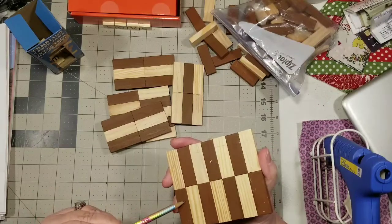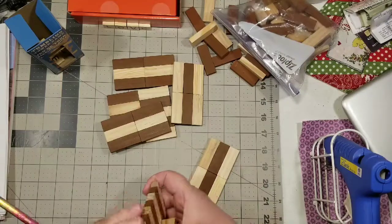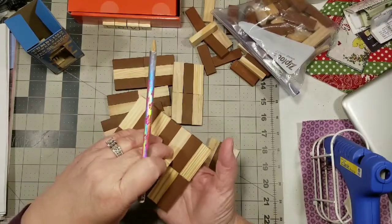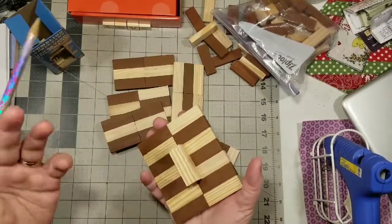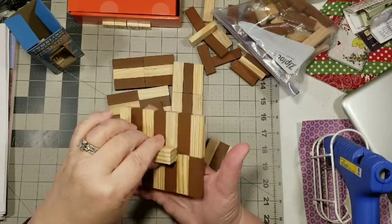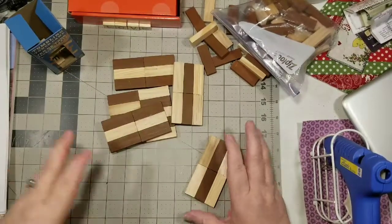The dark brown's kind of hard to see, but you get the gist of it. As long as I get on the inside of that. And then when she goes to pick it up, it won't just slide off. Or if one of the cats is trying to mess with it, it won't just slide off. She'll be able to have a decent grip on it. So we're going to be doing that as well.